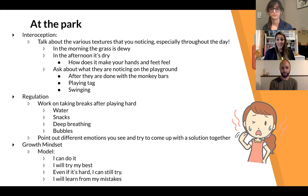If I don't do it this time, I'll learn from my mistakes, or what can I change next time to maybe make it a little bit easier? Even if I may not do it right, I'm still learning something. So really making sure our kids recognize that we all make mistakes. It's okay to make mistakes, and that's how we learn and we get better. So the park is a really fun way to target all of those things in a non-stressful manner.